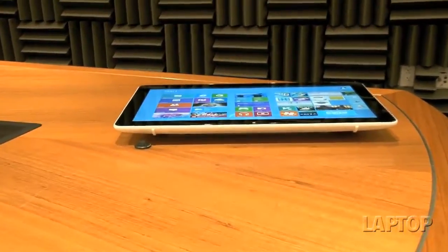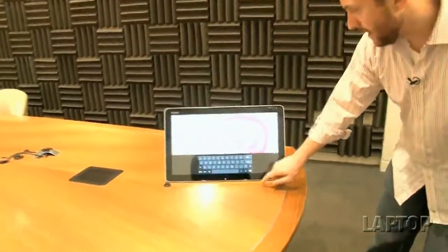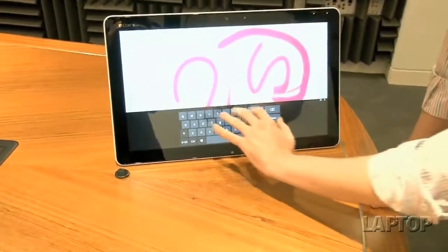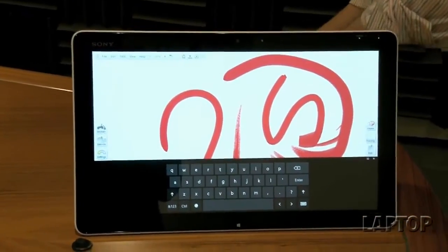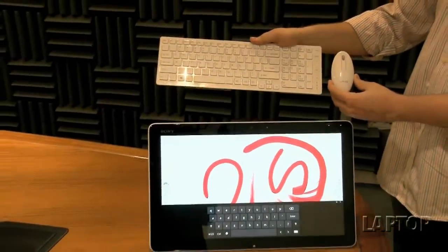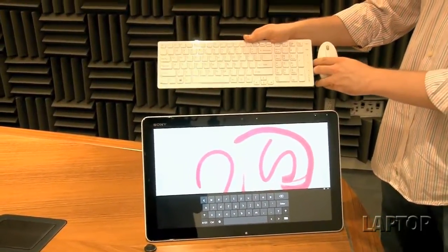We all know that typing on a touchscreen can be a real pain. Fortunately, this thing's keyboard is quite large. As you can see, the buttons are nice and large, and you can type quickly on it. But just in case that's not your preferred method of typing, Sony also ships the Tap 20 with a wireless keyboard and mouse. These things hook up automatically. You just flip the switch on or off, and it syncs up automatically, which is really great.